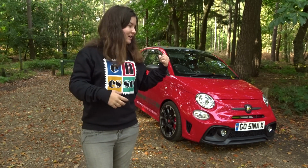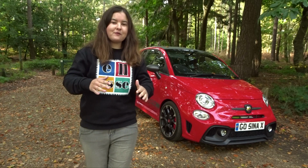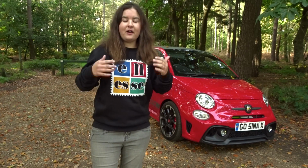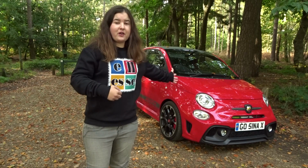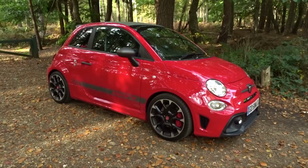So yeah, I'm really excited to give this beast a good thrashing on the roads. I shouldn't say that, I'm going to look after the car, really, mum and dad. Don't get me wrong, there are people that have got faster Abarths out there, I get that, but 200 horsepower is more than enough for my parents, and in the Abarth it always feels like more than it is. So let's have a walk around then.